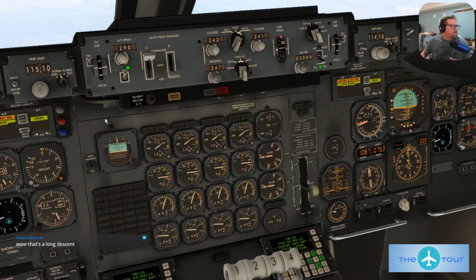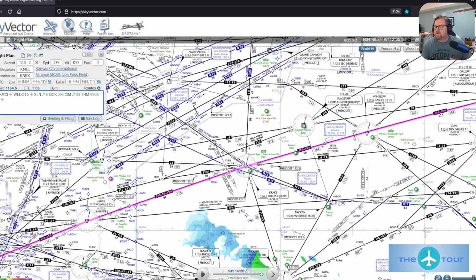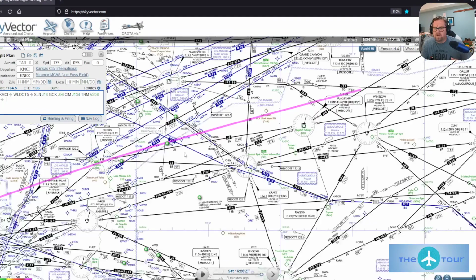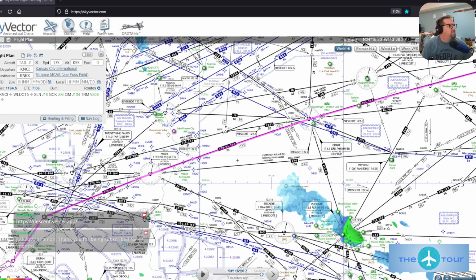Pretty good. Inbound to Drake 14-1. Yep, inbound Drake 14-1. All right, so then from Drake, I need to find... Rob Walker, here you go, sir. Yeah, 29-minute descent. But for this plane, I actually think that's going to be a good thing.